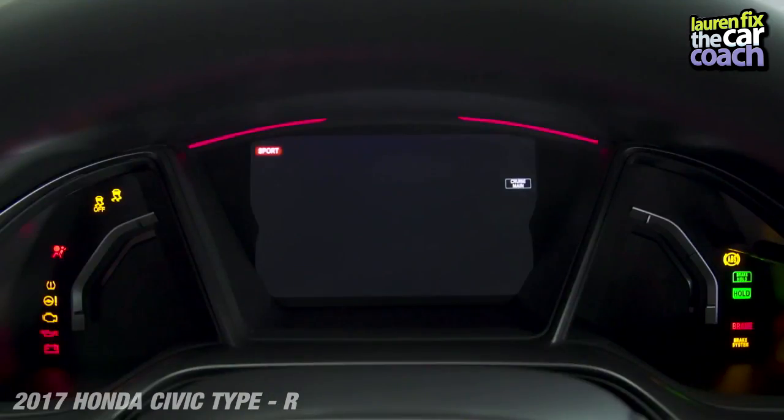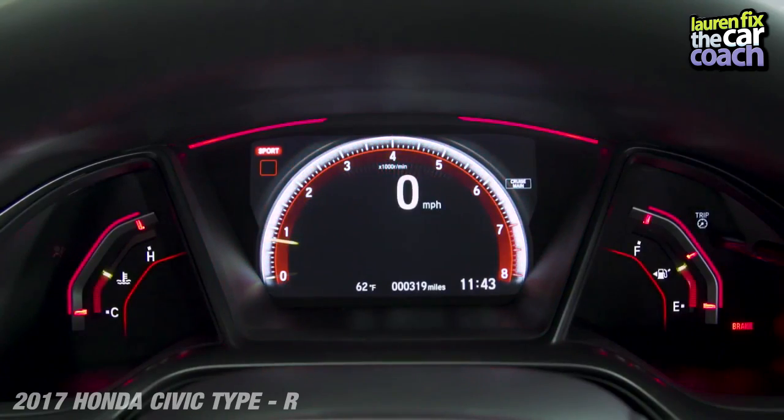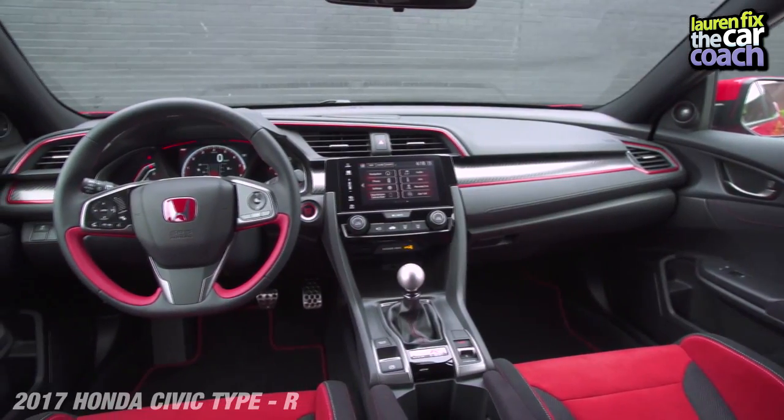And if you don't want to put it on the track, you just want a fun car to drive, this car absolutely hits all the boxes. As far as the gauges, when you switch modes, all the gauges change in front of you, which is really nice. I'm really impressed with that. I have to say, I wish there was real carbon fiber. It's like a decal of some kind. But I do like the red trim everywhere to remind you you're driving a Type R.